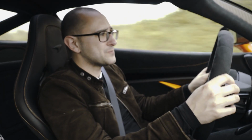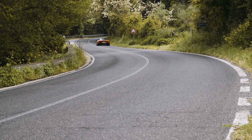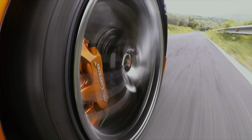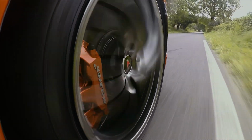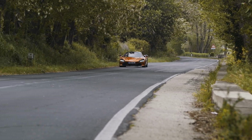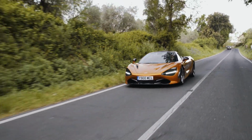This thing grips. All these little changes made over the 650S, it all adds up. And it adds up to one hell of a package because you can barrel into corners way faster than you really should be able to. It's such an intuitive thing. The car knows what you want to do, or what you're doing, and then figures out either side of it. Well, maybe they want to go a little bit faster, fine, we'll prime for that. Maybe they want to turn in a bit more, fine, we'll prime for that.